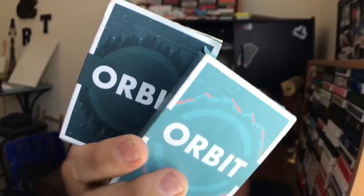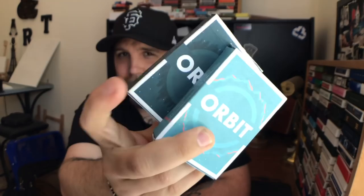Number 2, you probably knew it was coming. I'm cheating a little bit because I'm putting the Orbit 5th edition and the Orbit 6th edition as my number 2. Because the cards are from the same brand, they're on the same stock, they check most of the same boxes. The only difference is the aesthetic, which really is just a change in color and some slight variations. In the trailer at the beginning of the video, I used the V5. The V6 is probably my favorite Orbit deck right now.